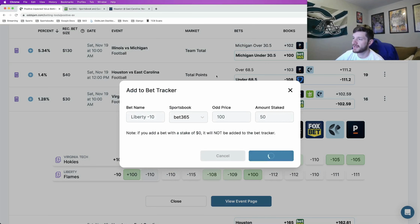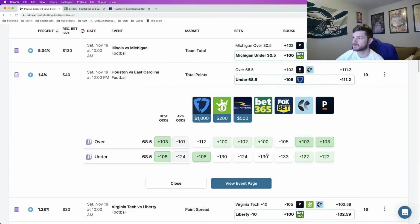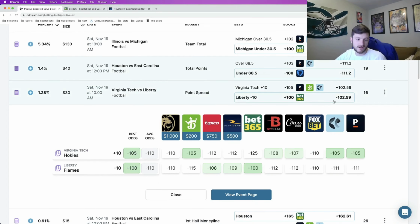Add this one to my bet tracker. And I also think I forgot to add the Houston one to my bet tracker. So let me just add this one as well real quick. But to talk about this play, no vig odds at about -102 or -103, if you will allow me to round up from -102.59. And look across the board at the other sportsbooks. So we got this at +100, which is basically 50-50. If you place 1,000 +100 bets, you win 500 of them, you win half, you break even. Any number you win above 50%, you profit.